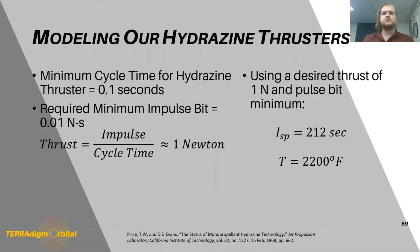Since we are using hydrazine thrusters to execute maneuvers, we needed to design thrusters that fit the needs of our mission. We derived specifications for the thrusters by considering the minimum impulse bit required. We did the same process for both the 1 Newton and 20 Newton thrusters presented in the following slides.